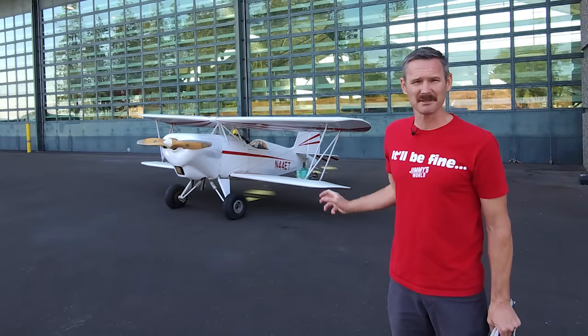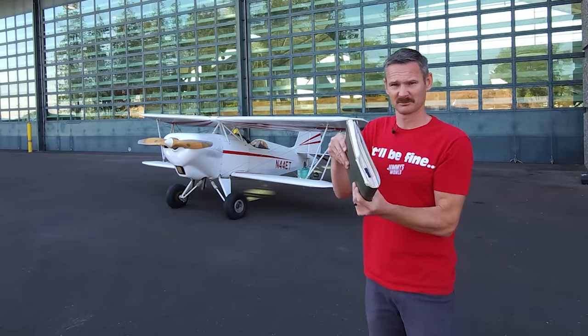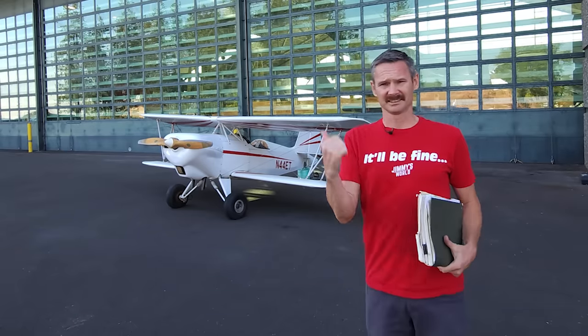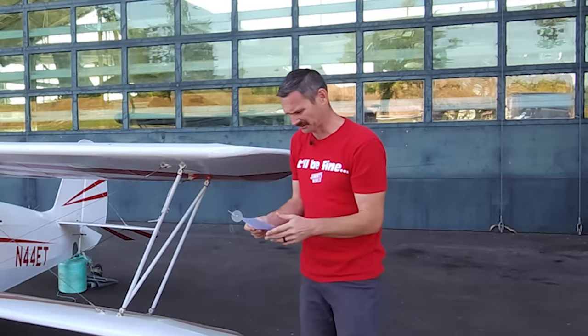This is a baby Great Lakes, and it's tiny. Like, this paperwork weighs about as much as that airplane does. Let's check it out. This little airplane was donated in 1999, 24 years ago. First time it's been outside since. Let me just read you some stats on this bad boy.